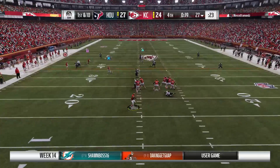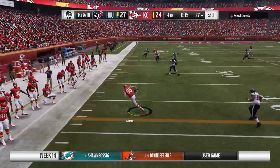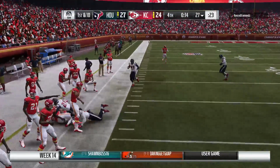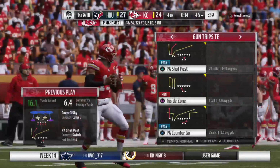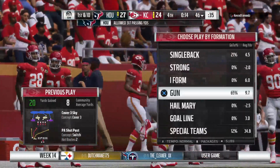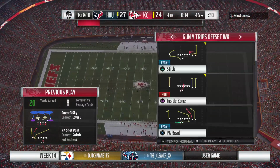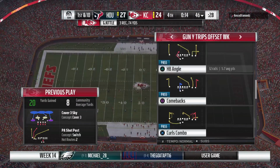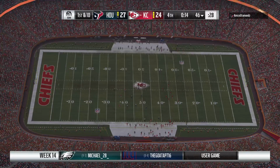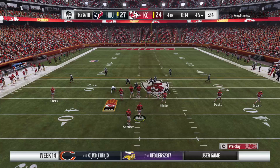Back to throw, Mahomes. The tight end Kittle has it on the left side. And he'll be out of bounds up past the 45. A good pickup there of 20 yards. That's what they need right now. Get the first down, get out of bounds, stop the clock. Just playing smart football, understanding the situation, making the plays necessary, and making sure that clock stops at every opportunity.